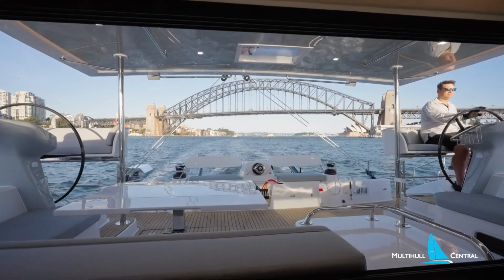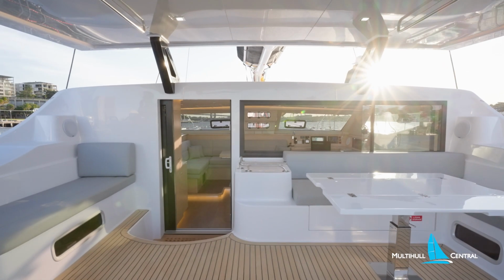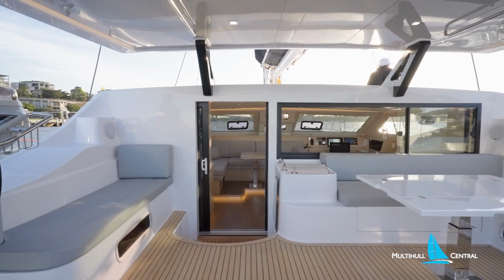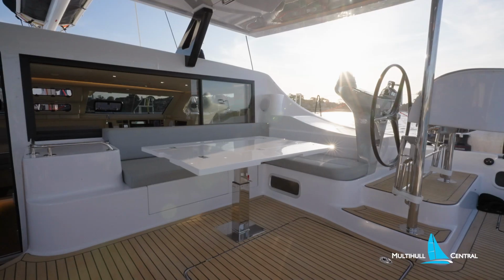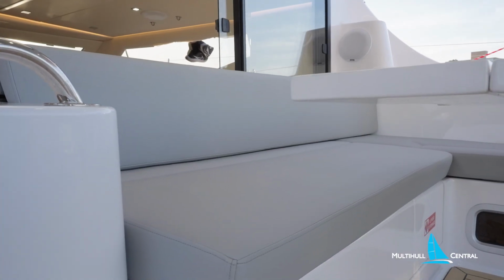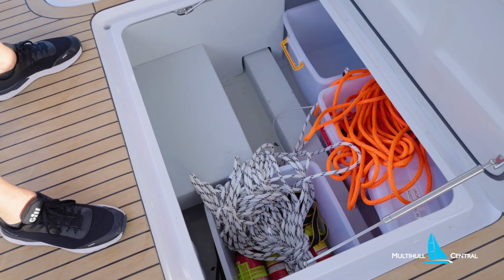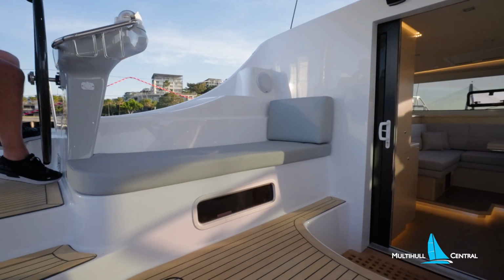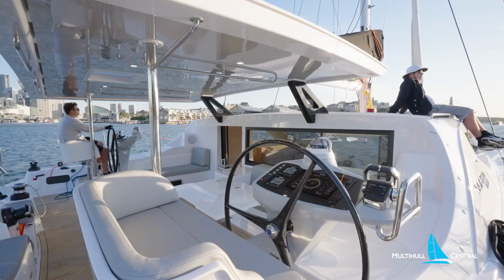Stepping out from the saloon into the cockpit, you have this unique benefit of stepping up into a raised platform. This allows you to see over the coach roof, giving you 360-degree visibility around the entire boat, while there's a nice cockpit table and seating arrangement on the side. This in turn allows for 2 conveniently located storage lockers under the cockpit floor. Step up again into either one of the twin helms that are also uniquely located semi-outboard.